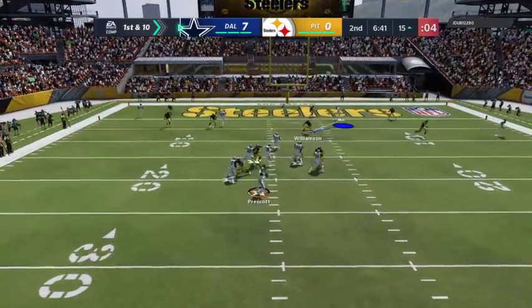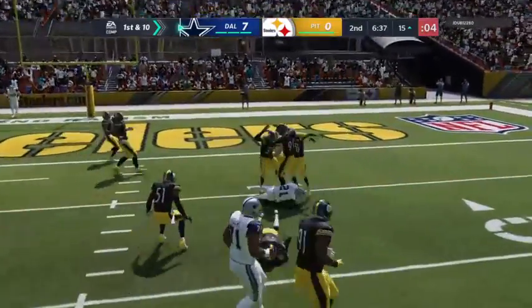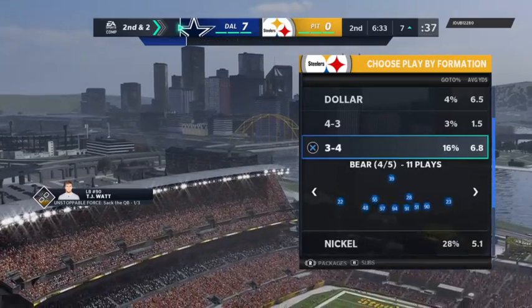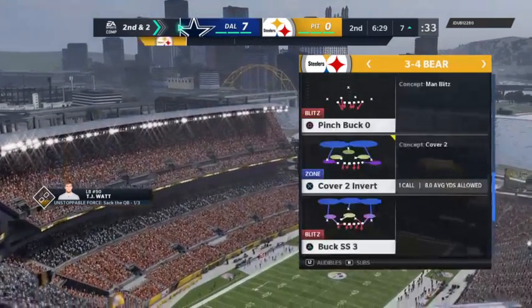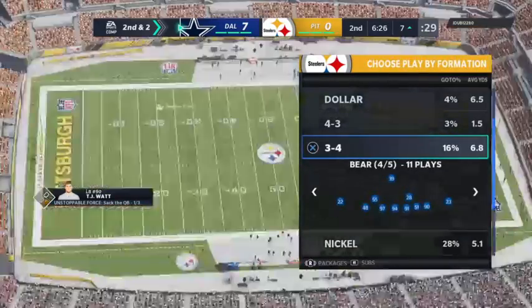On first and 10, Prescott. And he'll go underneath here to Elliott. And the result here, a pickup of 8. Leaves him with 2 to go on second down. 8 yards on the pickup. Brings up second and 2 at the 7-yard line.